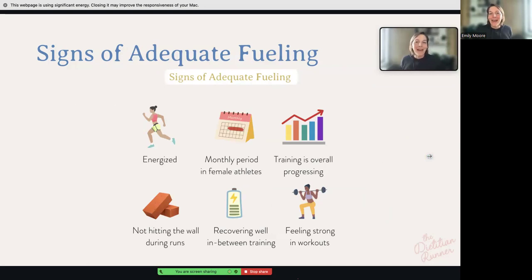Here are some signs of adequate fueling. You feel energized and capable during your regular day. You feel energized and capable during your workouts. You get a monthly period. Your training is overall progressing. Now know that your running journey is not going to be linear, right? You're going to have some bumps in the road. You're going to have some ups and downs, but overall, it's trending up. You're not hitting the wall during long runs and races. You're recovering really well. You're feeling strong, feeling really capable during your workouts. So some things just to pay attention to.